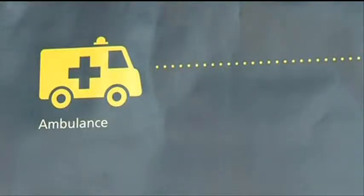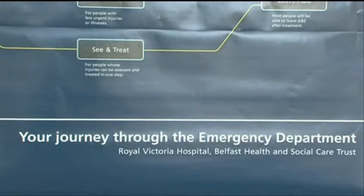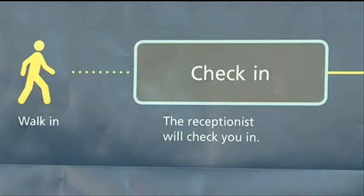There is a myth out there that if you arrive by ambulance you will get seen quicker. That is not true, because we will use the same triage process in here as we do for patients who walk in. So if you do not need to be seen immediately, then you will be referred back to the waiting room.